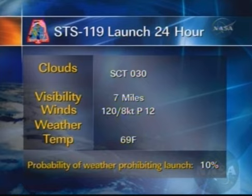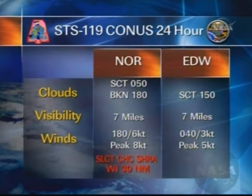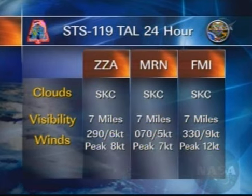For a 24-hour delay, weather still looks the same here, just a 10% chance again of KSC weather prohibiting launch. And for our abort sites in the U.S., we're only a little bit concerned about Northrop. This is, again, from Spaceflight Meteorology Group, and they have a slight chance of showers within 30 nautical miles. And for the TAL site, Spaceflight Meteorology Group is forecasting good weather again for a 24-hour delay.